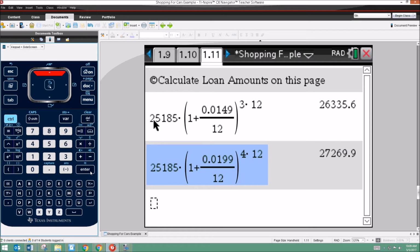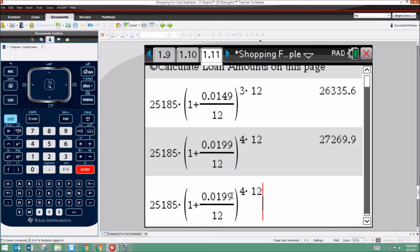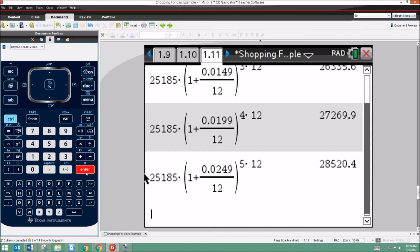Okay, so I'm going to copy this around. Our 5-year rate was 2.49%, which looks like that is a decimal. Remember, now we're talking 5 years. Everything else stays the same. And there is what I would pay back over 5 years. 5 years at that interest rate. So that's not too bad.